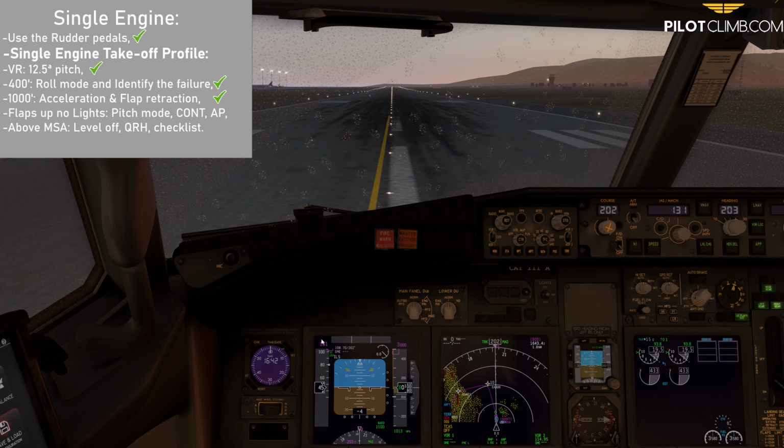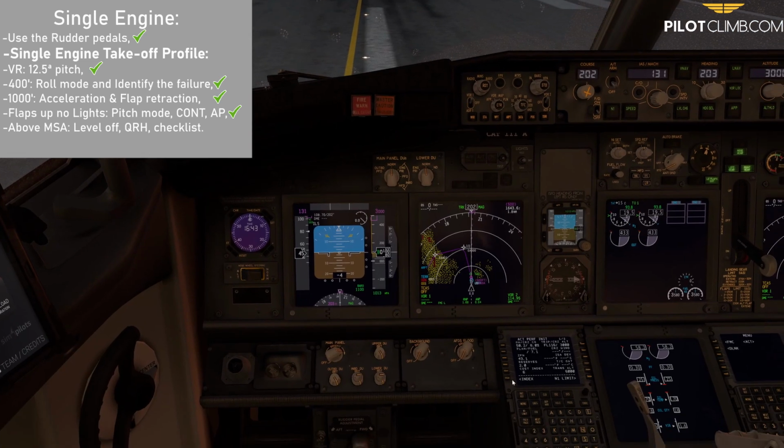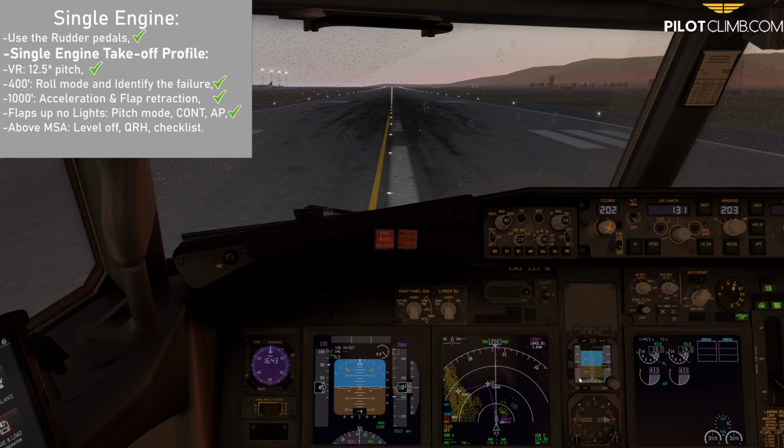Okay, we're going to climb at flap up speed, and then we monitor that the flaps are actually retracted. And once we have flaps up without any lights, or flap up no lights, we're going to set the MCT, the maximum continuous thrust, guys. Look at this. Later on in this page we're going to have maximum continuous thrust. The maximum continuous thrust, guys, is, as it says, the thrust that the engine can operate at that maximum for a continuous period of time.